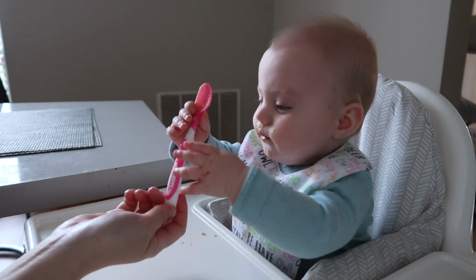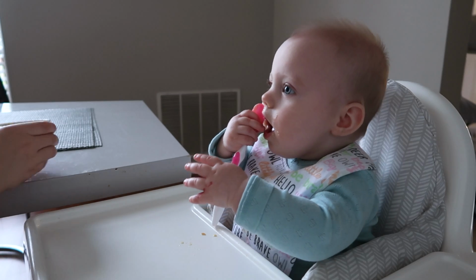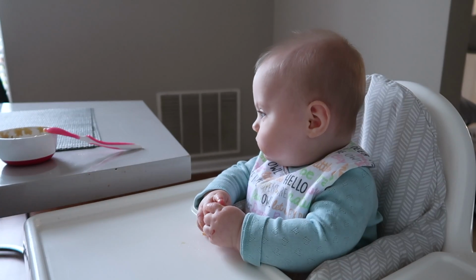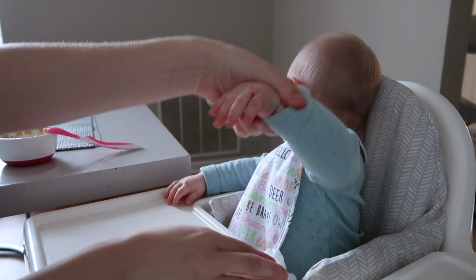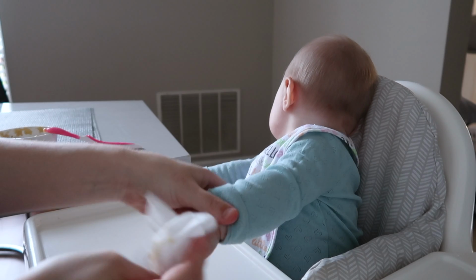Soon I will be doing some actual solid foods and trying to go a little bit more the baby-led weaning route. But for now, purees is what I am comfortable with.